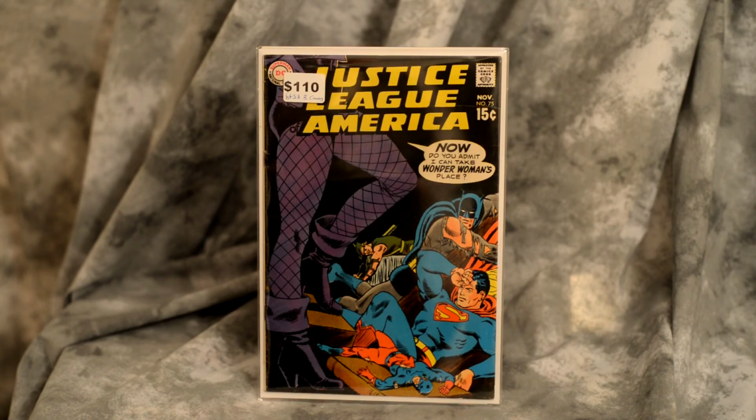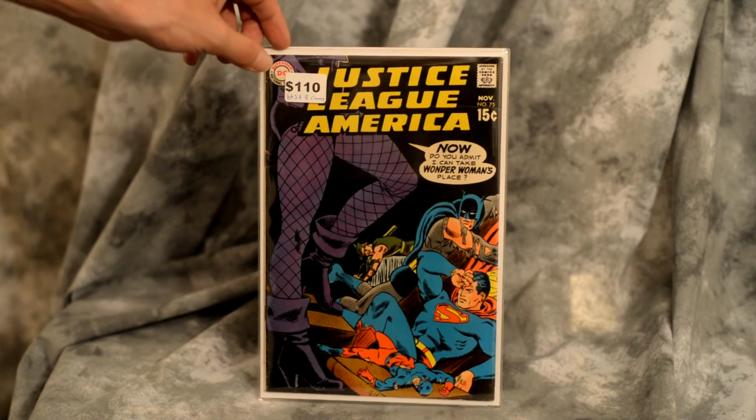Now, even though Black Canary will not be in there, I think the first series Justice League of America books, at least in mid-grade or higher, are going to get a nice pop. So again, defensive preventive buying. The best offense is a good defense. Buy these books that you want, that have important keys for you before the price pops because of a movie or TV series. So let's get to the final book of the evening, of course.